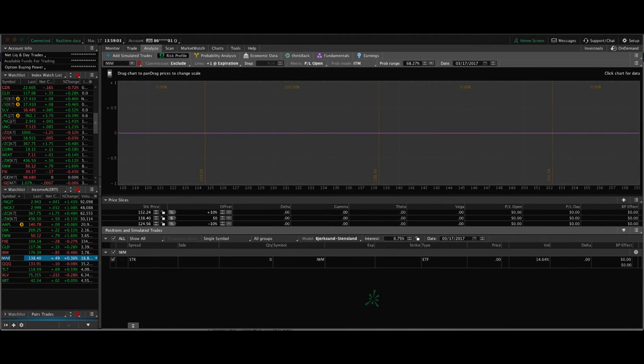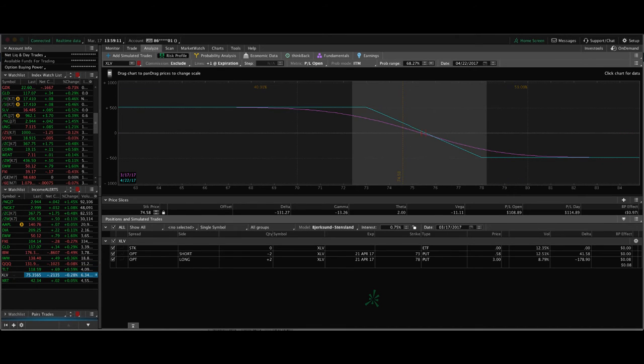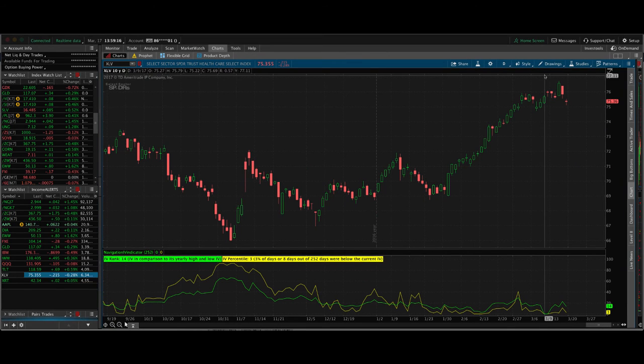IBM, we took off the position in there, so we don't currently have one. Same with Q's, same with TLT, no position there. XLV, still looking for more of a down move in XLV. Remember, we put this on as a contrarian position looking for a pullback. It's starting to do so a little bit, and with a further move down, we'll be able to bank that one for a profit.